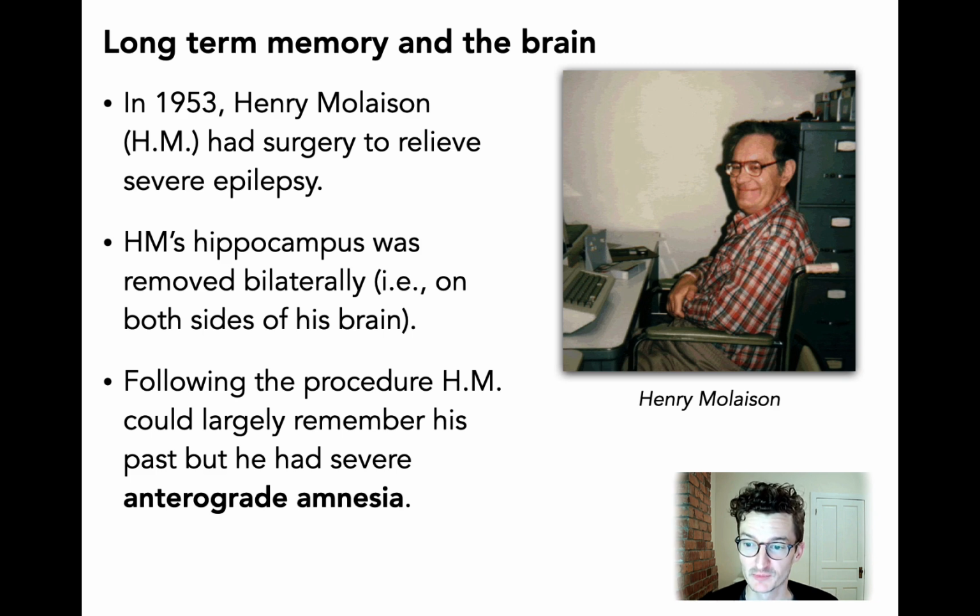And hopefully everybody remembers HM from intro psych, but HM, Henry Molaison, very famous neuropsychological patient. He had very severe epilepsy, and in the 1950s he had surgery to treat his epilepsy. And as part of the surgery, his medial temporal lobes on both sides of his head, so in the left and right hemisphere, were removed. So medial temporal, the middle part of the temporal lobe, and this area happens to contain the hippocampus.